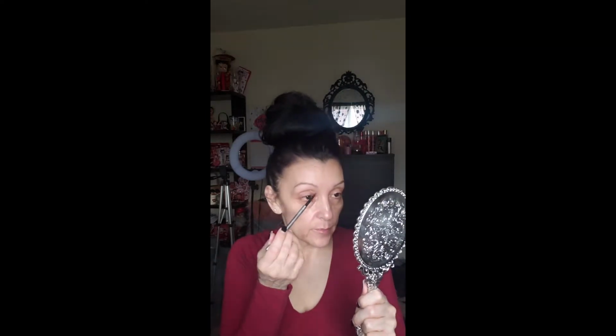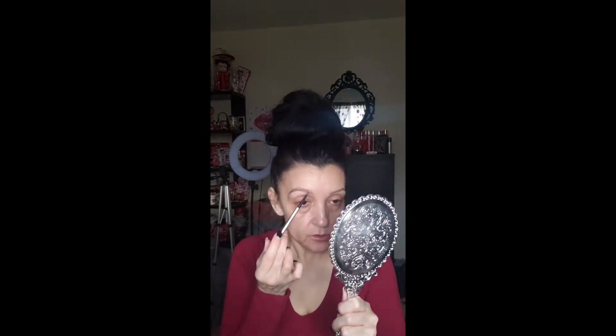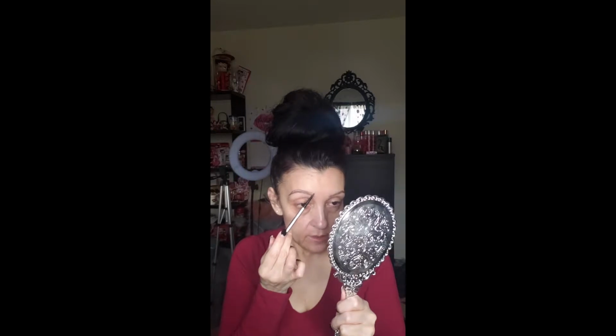I'm going to go in with my Benefit brow pencil and fill in my brows. And obviously going along the natural shape of my brows, kind of what I do all the time. And I obviously make them bigger.